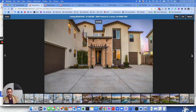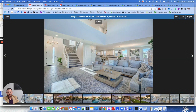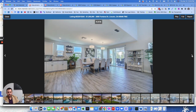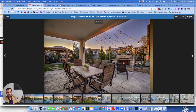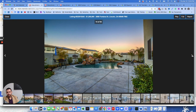As you can see, more of a modern layout, nice, bright, and as open a living room as you could possibly imagine. This was very common when they were being built. This is a very popular floor plan here. As big of a dining room area as you could need off the kitchen, that covered patio area. They even have a little area for a fireplace, the pool.